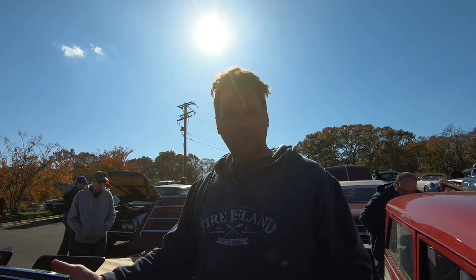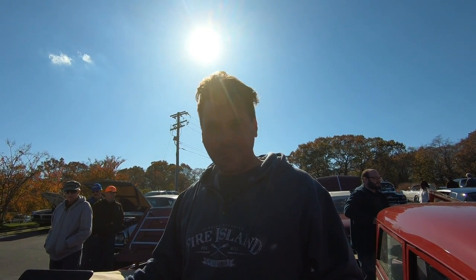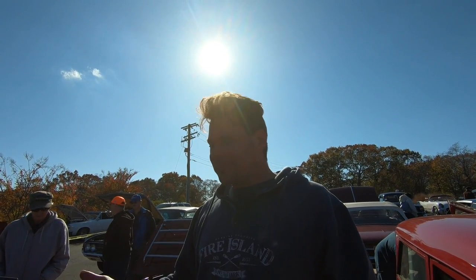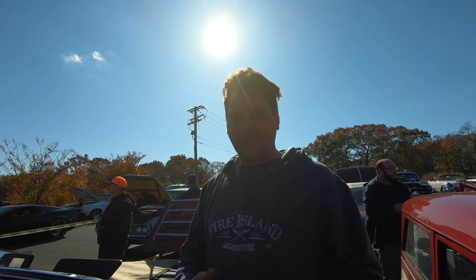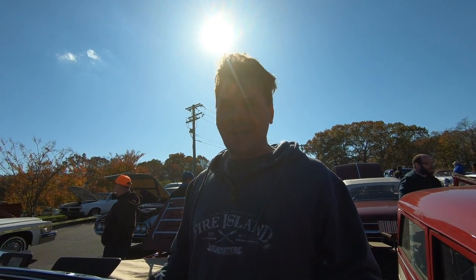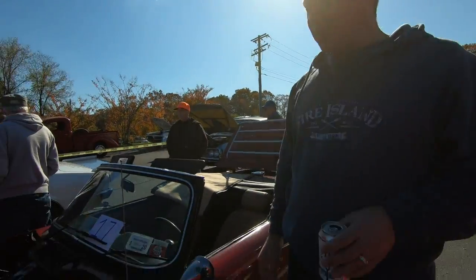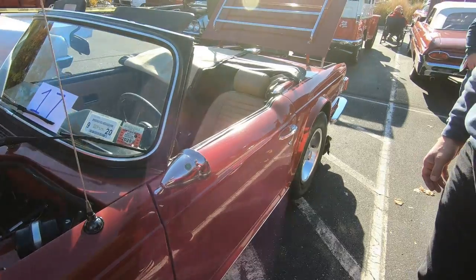I know the history. I talked to the guy who owned it from 85 to 99. And then I knew who he sold it to. And then eventually it came here to Long Island. It's originally a Texas car. In the 80s he had one this color when he was a kid, so he said I got to get that color back. There's not a speck of rust on this. He did an impeccable job with the restoration.